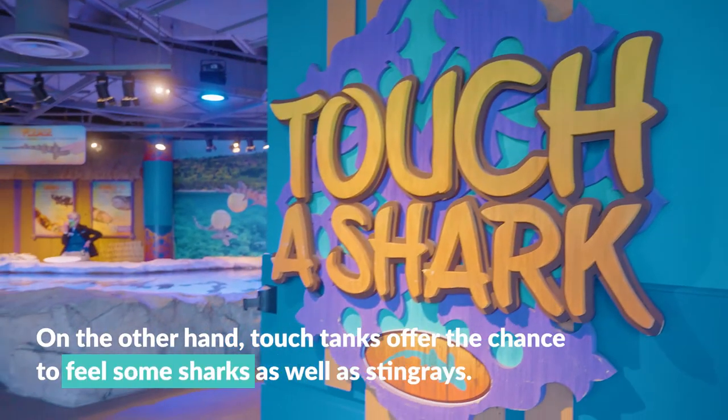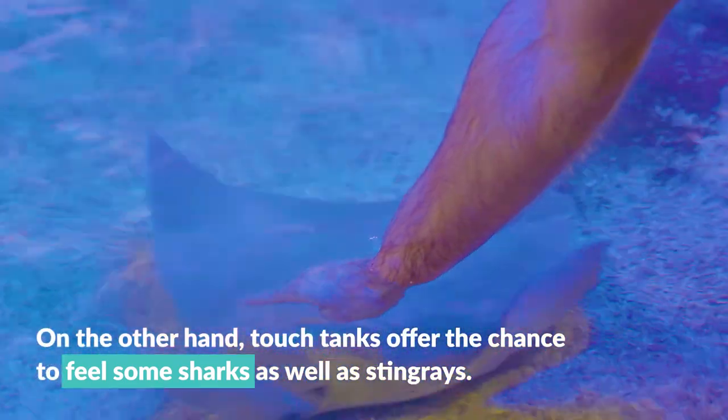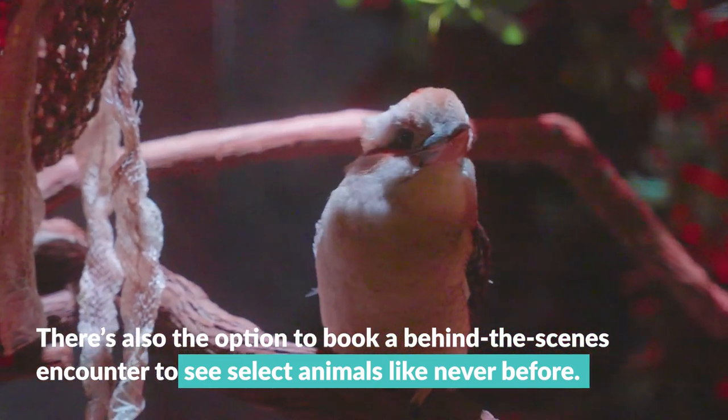creatures. On the other hand, touch tanks offer the chance to feel some sharks as well as stingrays. There's also the option to book a behind-the-scenes encounter to see select animals like never before.